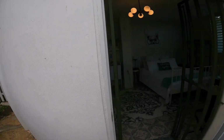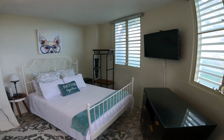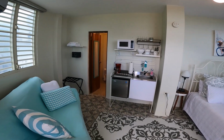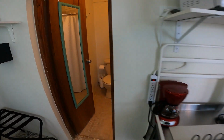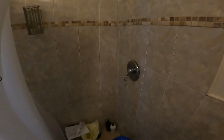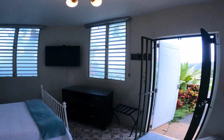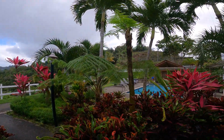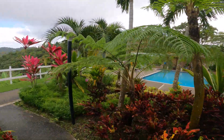Down here is a whole separate casita, a little room that they'd rent out, TV, bed, a little efficiency, no stove, but it does have a mini fridge and a wet bar. And then in the back here is a full bath with a shower. So hopefully that gives you a sense of all the 8 bedrooms in this place, how they're all broken out. Again, this casita is right off the pool area.